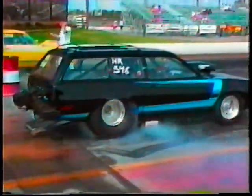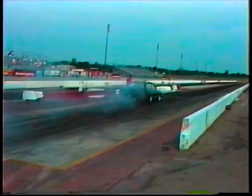Before we go to round two of the eliminations, let's check back with the hot rod cars to see how they're faring in time trials.